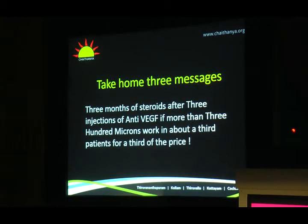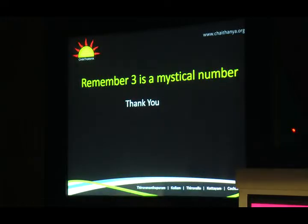3 months of steroids after 3 injections of anti-VEGF, if more than 300 microns, works in about a third of the patients for a third of the price. So that is why I say that 3 is a magical number. Thank you.